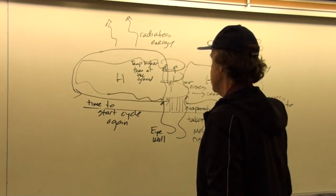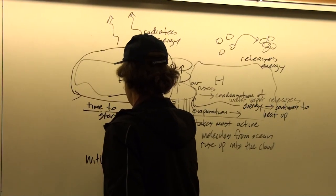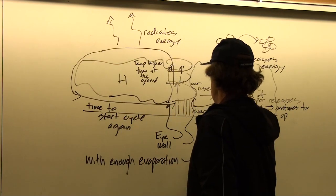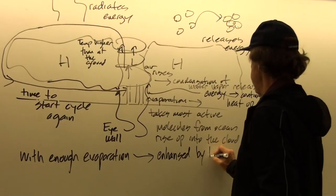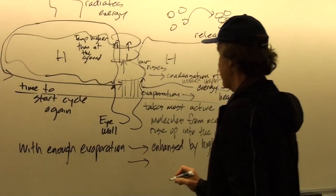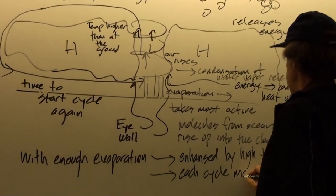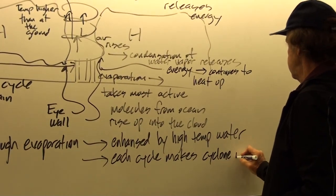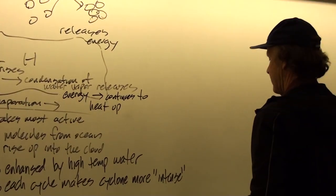And so this is how the intensity of the cyclone grows. With enough evaporation, which happens with high enough temperature water, what we get then is a heating during each cycle. So each cycle makes the cyclone more intense. Which means higher wind velocities and a lower low.